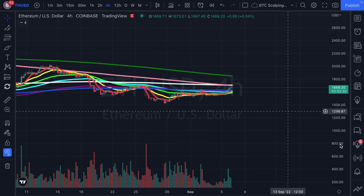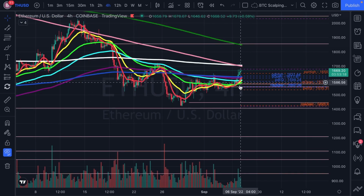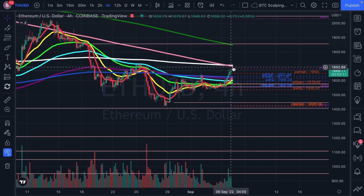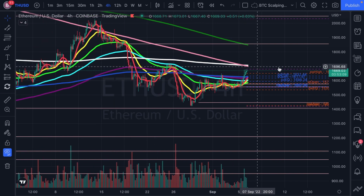Here's the 4-hour on Ethereum, much healthier than Bitcoin. Bitcoin is getting rejected at the 100. We're already up and beyond. We are at our resistance, as I was saying. So around 1720 is where I'm looking for the resistance on a 4-hour.